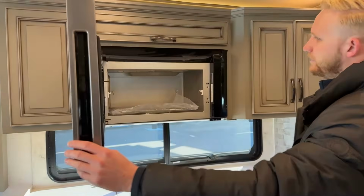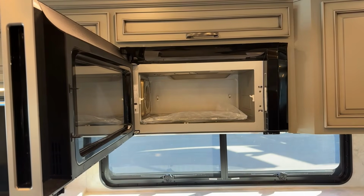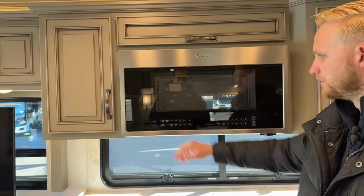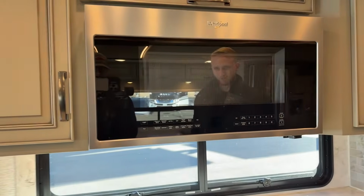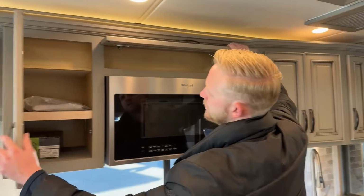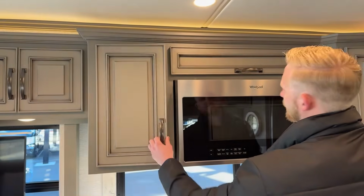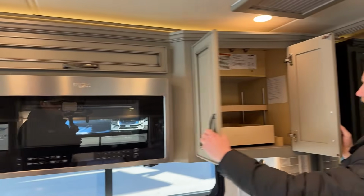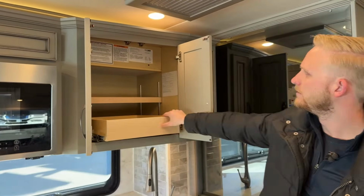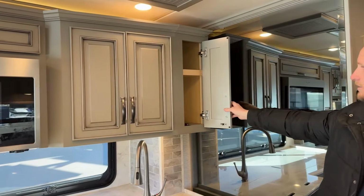We're also going to have a convection microwave. The cool thing with these microwaves is they actually double as air fryers as well. So you can use this as an air fryer. You have convection roast, convection bake, or just a traditional microwave. Some more storage up top. And over here, you actually have a nice pull-out tray. And more storage all the way over on the right.